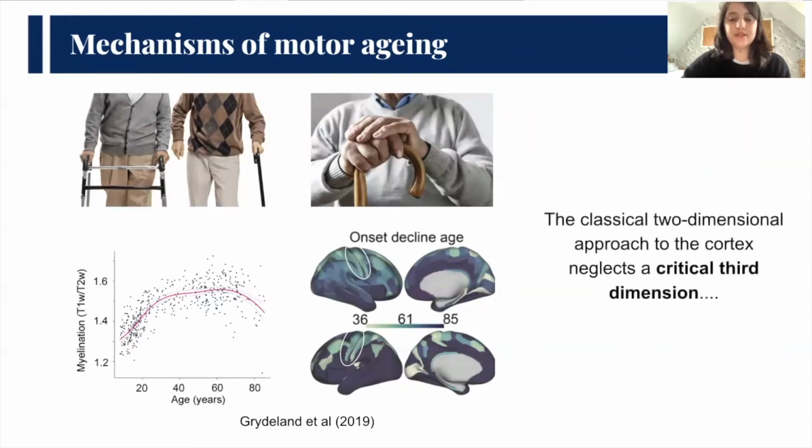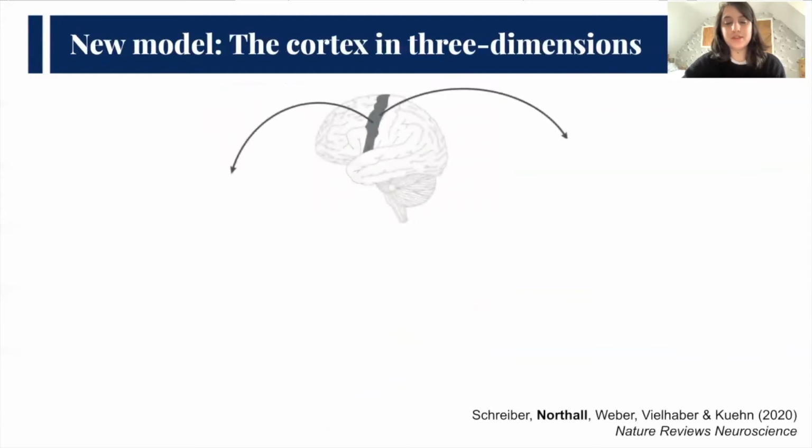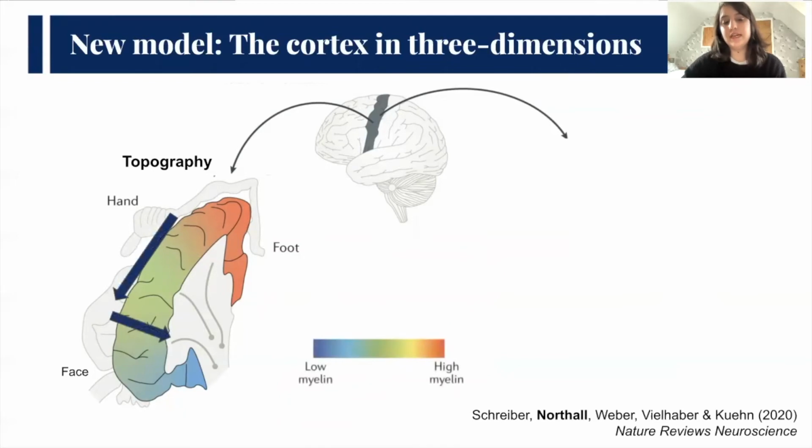One reason for this is that the classical approach to cortex neuroscience is two-dimensional, and it neglects a critical third dimension. In our model, published last year, we propose that we must study the cortex in 3 dimensions, particularly for aging research. First is topography. We traditionally look at the cortex in 2 dimensions here. We look along the cortex and across. And you can already see here that within M1, there's a massive myelination gradient.